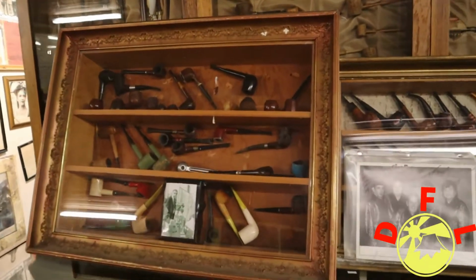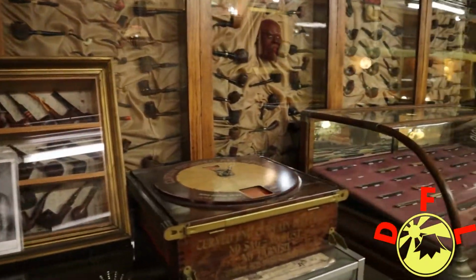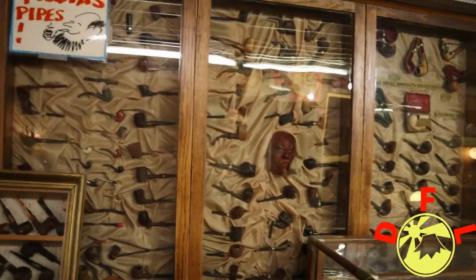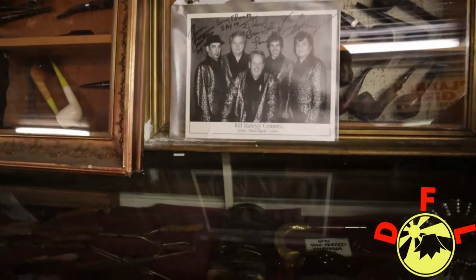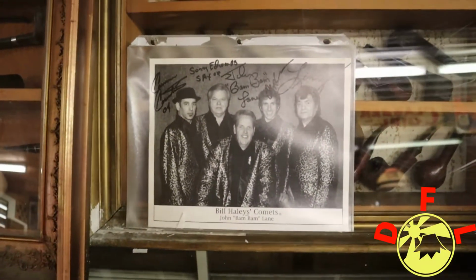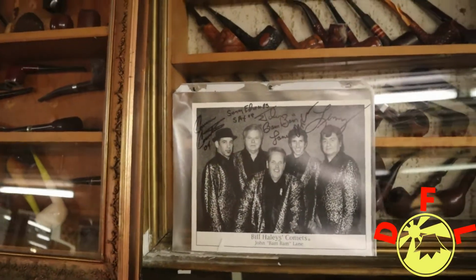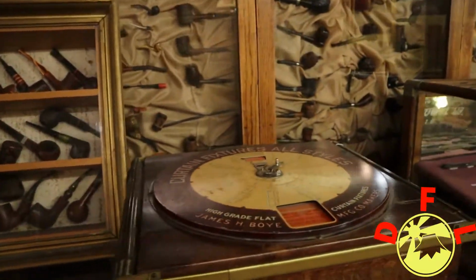Alright, and as you come in here, it looks like we have some pipes. It says Grandpa's Pipes. And then here are Bill Haley's Comets, which must have been some sort of famous band. I haven't really heard of them, but.